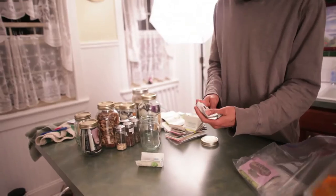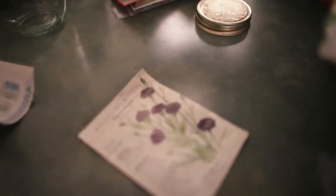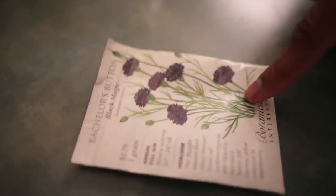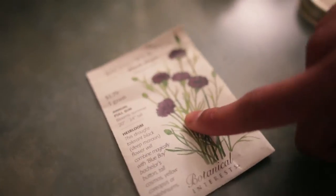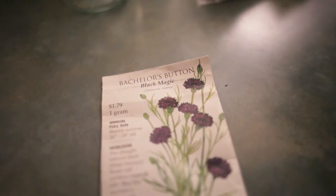Check these out. Bachelor's button. Just to look at some of the things we need to grow this year. I forgot where I got that from, but it's called Bachelor's button. It's also an edible plant.